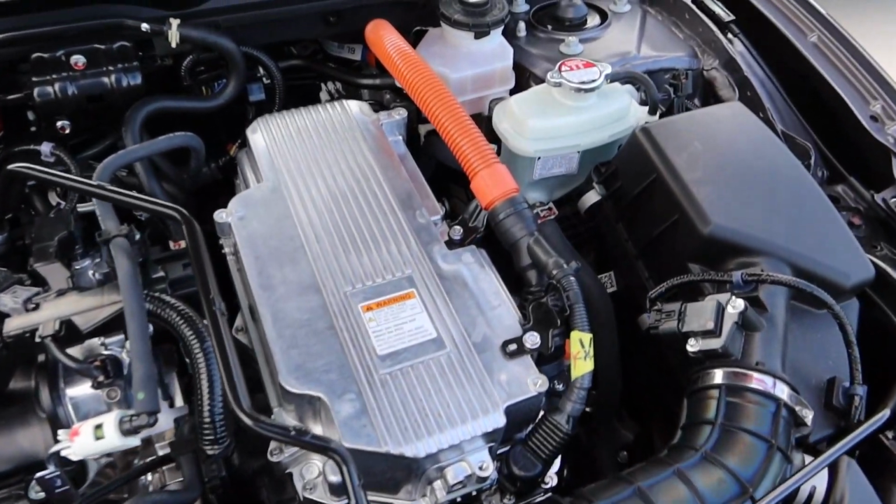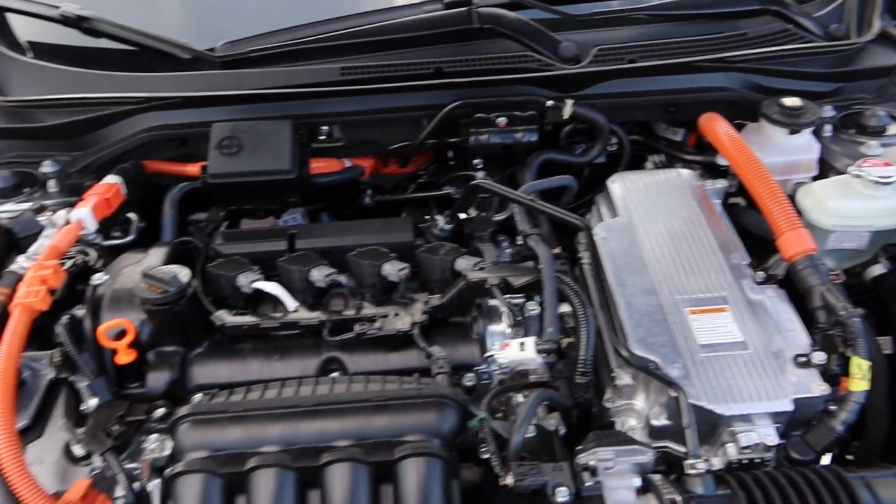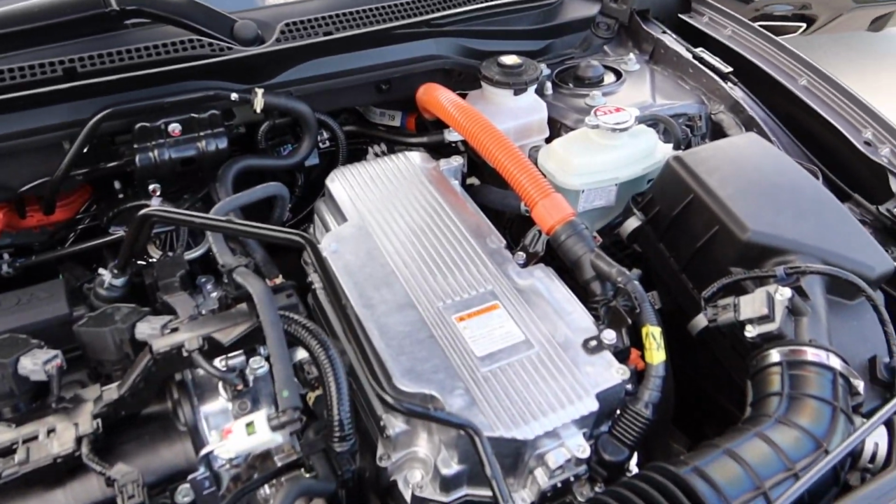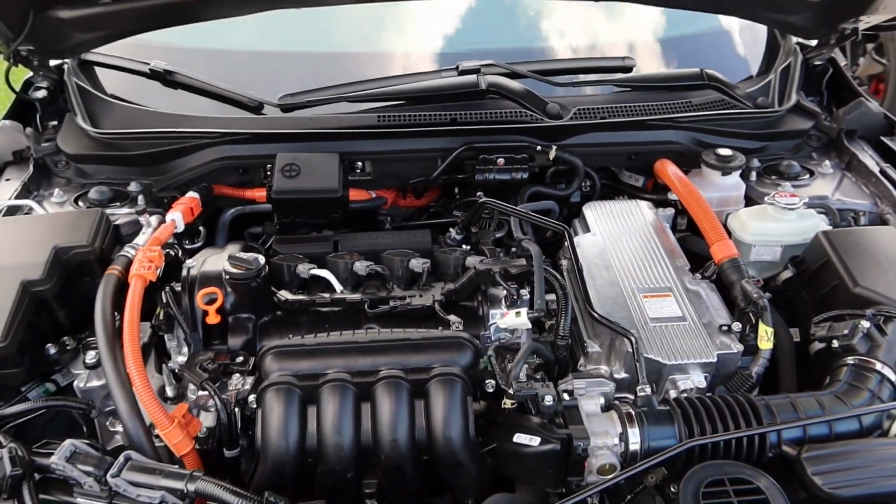So there's a little battery right there, aka don't touch it. Only allow Honda to do it. But yeah, hopefully, like I said, we have no issues.